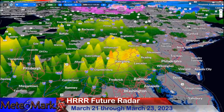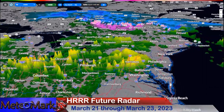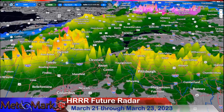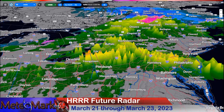into parts of the Northeast. Look at that, 5 a.m. Harrisburg, Thursday morning. Heavier showers, embedded thunder showers as well. That continues back towards Cleveland and Toledo. This could be a pretty decent line of convection, showers and thunderstorms moving through Detroit. This is 9 a.m. Thursday, and that's going to continue to progress eastward as we head throughout the day.